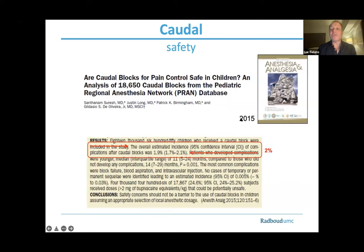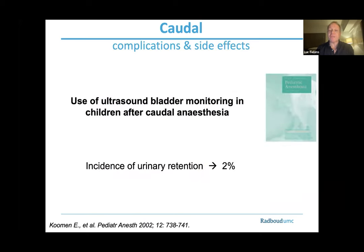Suraj wrote in 2015 an article that tells us that the overall estimated incidence of complications after caudal blocks was just less than 2%. And he says that safety concerns should not be a barrier to the use of caudal blocks, because it's such a low incidence of complications. If we look at the complications in other articles from before, the most common complication, or is it a side effect, is urine retention, which is something we can't change by the use of ultrasound. So it is there, and then should we not do this block, yes or no?